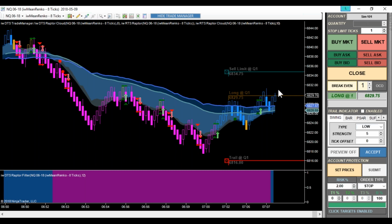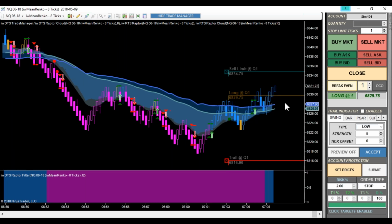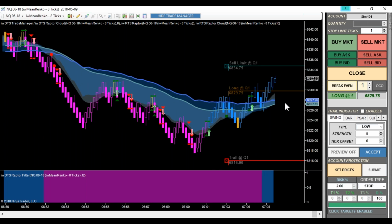David's asking, how did you figure that target? This is for the Raptor. A typical Raptor target is $100 or 20 ticks. A typical scalp target is $50, or in the case of the NASDAQ, 10 ticks.